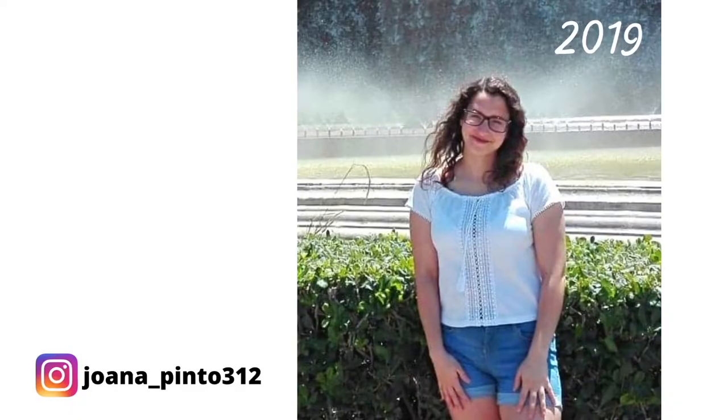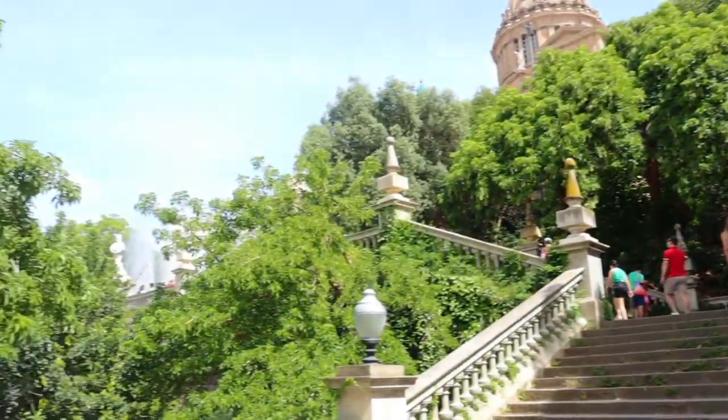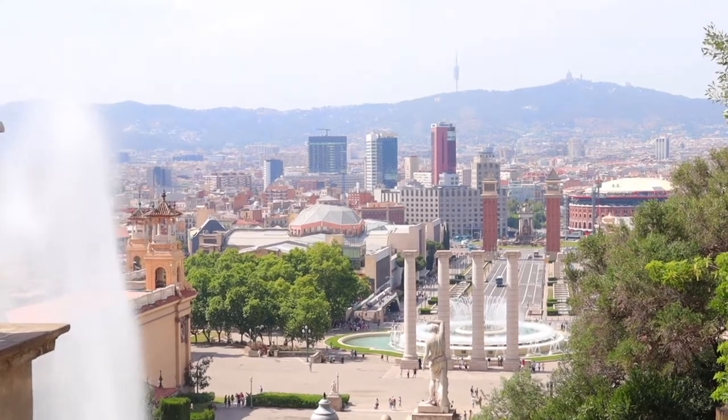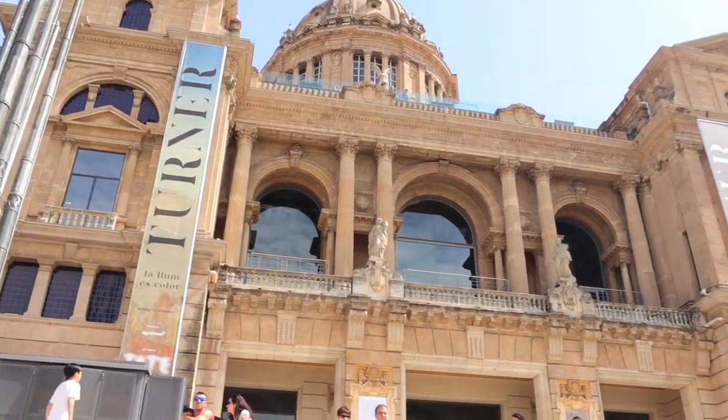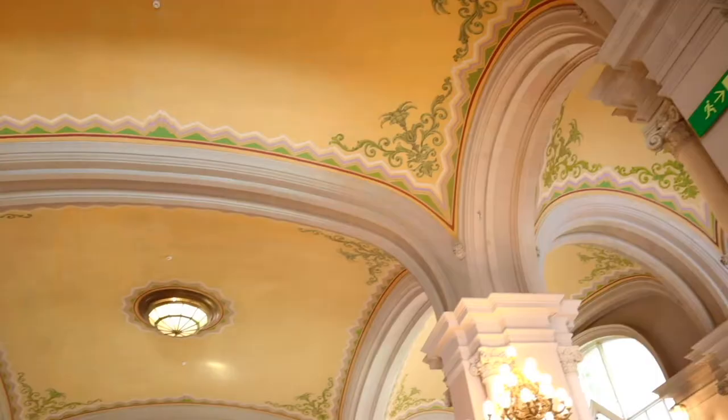And if I remember correctly, I have a photo of me in the same spot like 4 years ago or something, or 3 years ago. So if I find it, I'll put it here just so we can compare. Oh my gosh, the amount of sun. Whew. Let's try to get in.